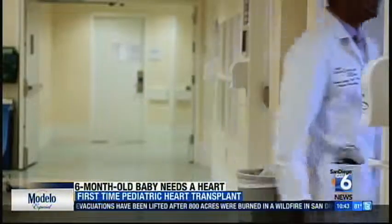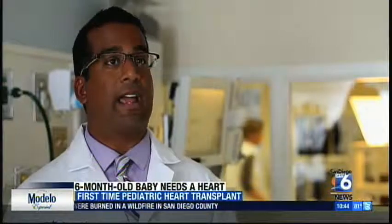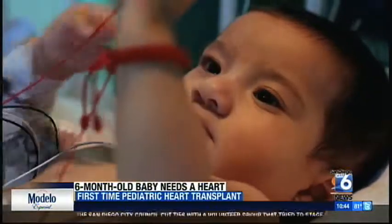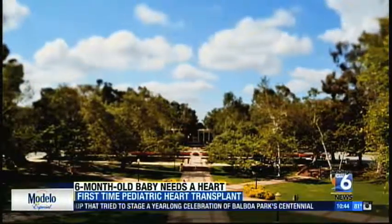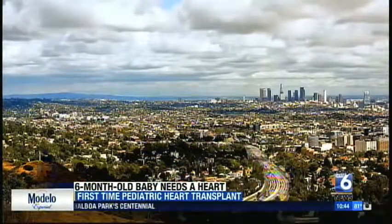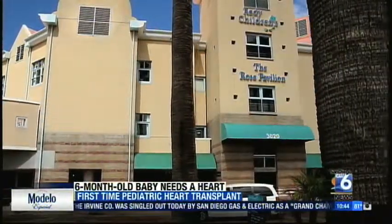Pediatric transplant cardiologist Dr. Rakesh Singh explains the terrifying reality. The only way that she can live a long, healthy life is if she undergoes a heart transplantation. Jennifer was diagnosed with dilated cardiomyopathy, which means she has a severe heart muscle weakness and enlarged heart. Currently, UCLA is the nearest hospital equipped to do pediatric heart transplants, so Raquel had to make an agonizing decision. Relocate to Los Angeles and wait for a heart there, or wait for the technology to arrive here in San Diego. Mad and frustrated. I didn't know what to do. It's very expensive for these families, especially families that don't make a lot of money.